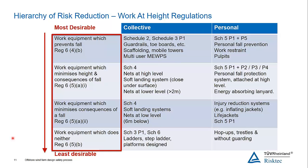And so the most desirable in this case would be equipment which prevents a fall. And then moving on, work equipment which minimizes the height of a fall and the consequences of a fall if the possibility of a fall cannot be eliminated. And then next best would be to minimize the consequences of a fall, if not being able to prevent a fall in the first place. And at the least desirable level would be work equipment which does neither.